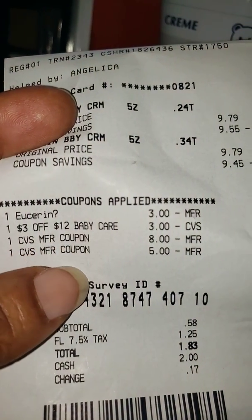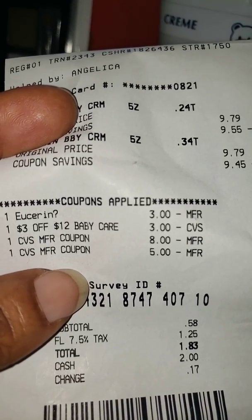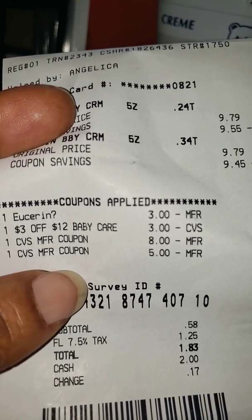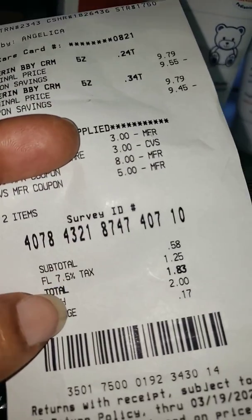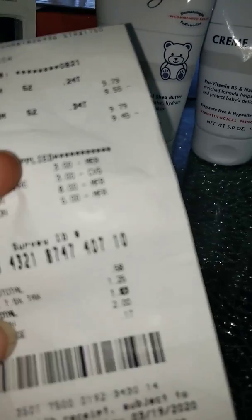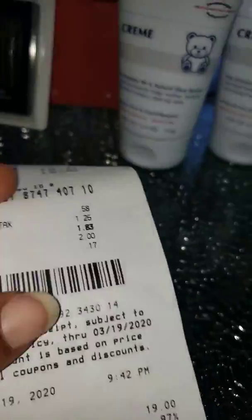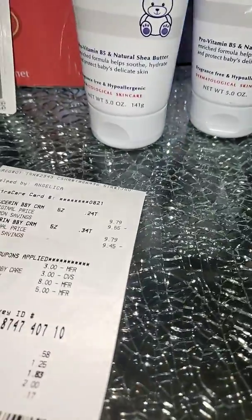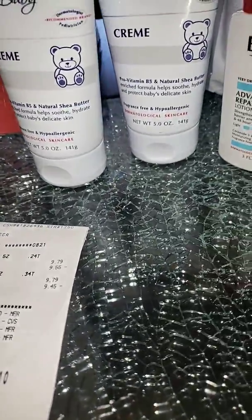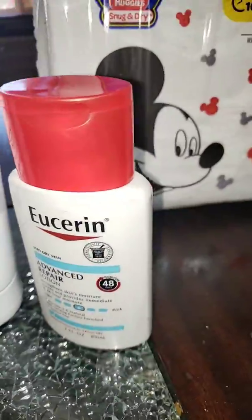So that's $8. Plus I already had another $5 CRT that I had. I utilized that, and out of pocket before tax was 58 cents, after tax $1.25. Okay, so I didn't get back my $10. Like I told you before, I still had a $3 CRT from the Colgate deal that I didn't use. So I went and purchased this Eucerin.